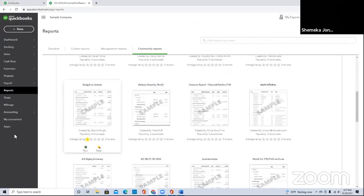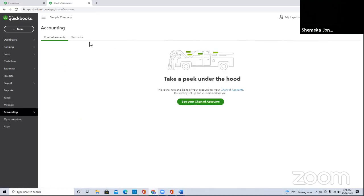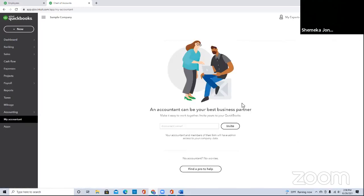So the last couple of things we're going to talk about are your taxes. I don't have much to say about taxes. Take the information to a tax professional. You can always give your accountant access to your QuickBooks, or if you're working with a bookkeeper, someone who's actually on staff, you can add them as a user and give them certain rights to update information or reconcile information as needed. Like I said, they have a chart, and then the accountants can do their work. They also offer services if you wanted to connect with an accountant. You can invite them here, or they also allow you to find a pro to help, which is where you connect with their accounting services to work with accounting professionals.